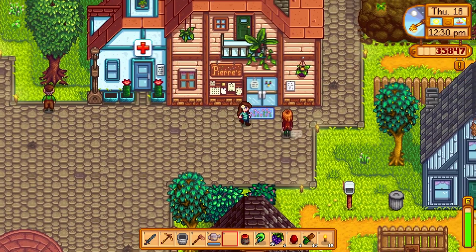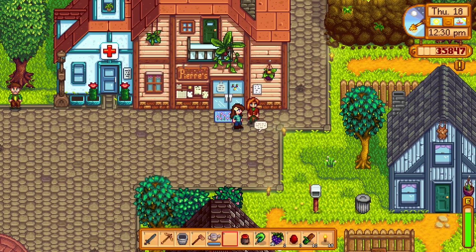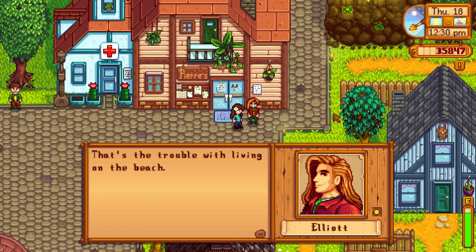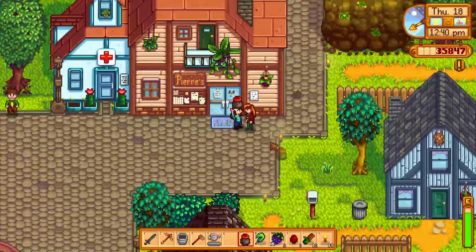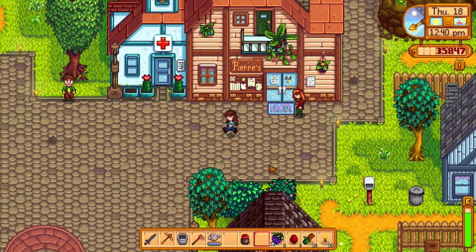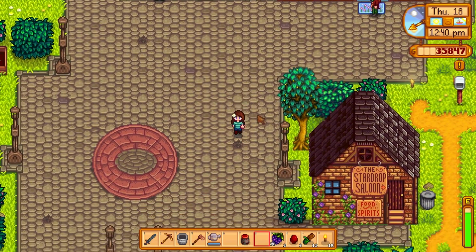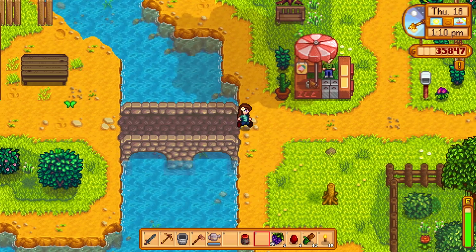But here's Elliot. Let's talk to you before you scoot off into the shop. Oh dear, my shoes are filled with sand. That's the trouble with living on the beach. If I remember correctly, one time he had a little crab poking out of his pocket, right? And that was absolutely adorable. But here's this lovely duck feather. Jess, this is a beautiful gift. Thank you. Excellent. So he really does seem to enjoy those. That's very good. We'll have to keep that in mind in case we get any more little duck feathers in the future.